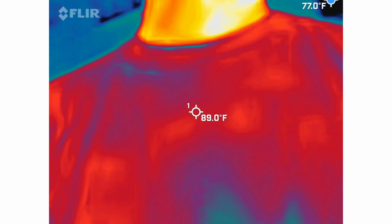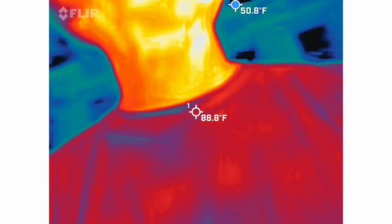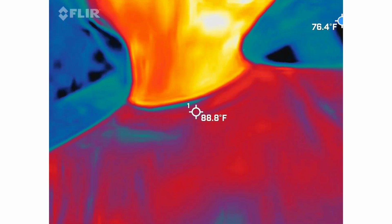So I love this technology. This is an actual FLIR Pro. What does that mean for you? This is what firemen use to actually help save people. So this is the real deal. I don't play around with this stuff.